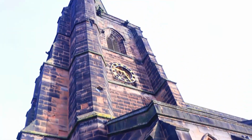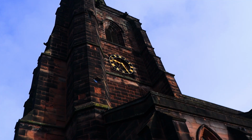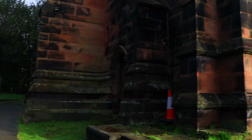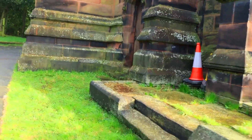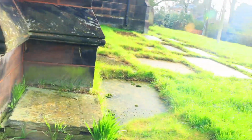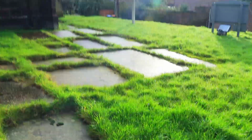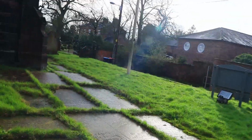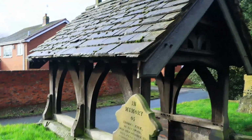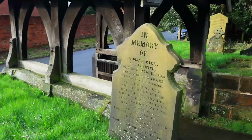Just looking at the old clock tower. Sad thing is the church is never open nowadays. One time churches were always open, you could go in and pray or whatever. A lot more of the flat stones. Nice little sort of entrance.